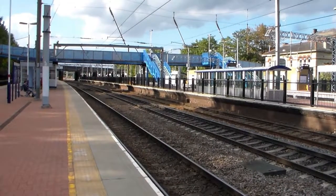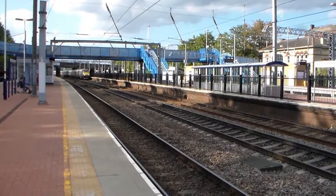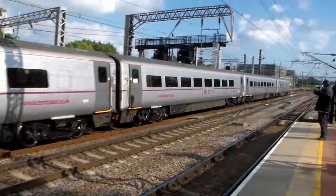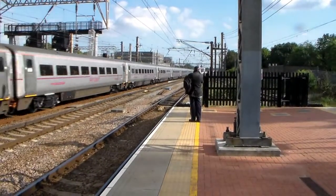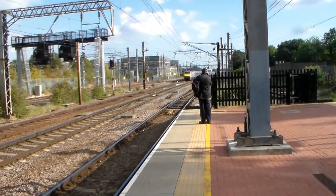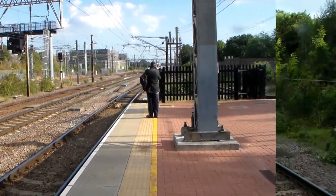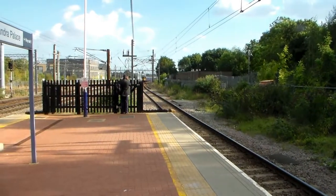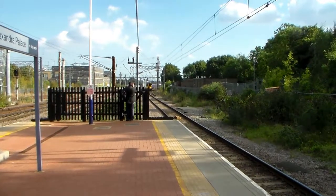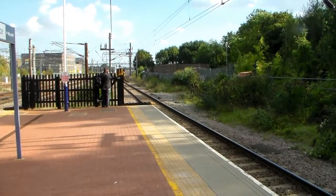Next up, the King's Lynn flyer from King's Lynn to London. No, it's not. That should have been the King's Lynn flyer. Next up, the 1629 First Capital Connect service from, well, I don't even know if it's Moorgate. Could be London King's Cross, but it's going to Hertford North.